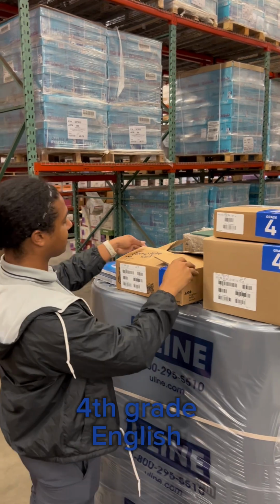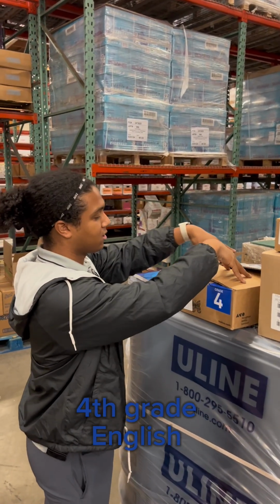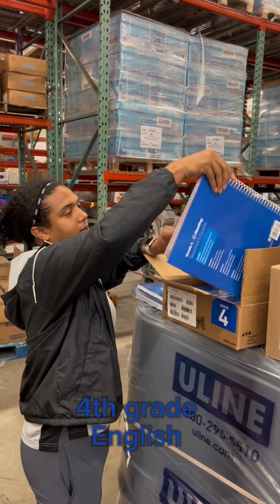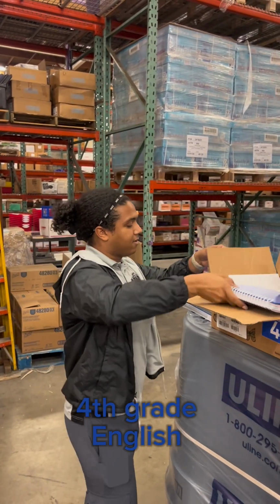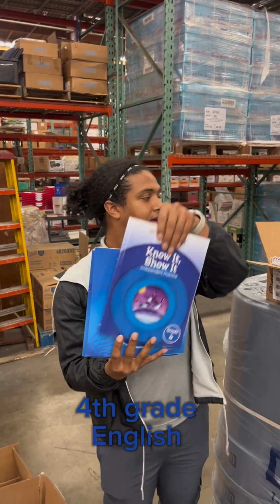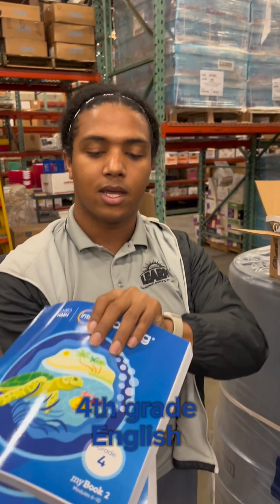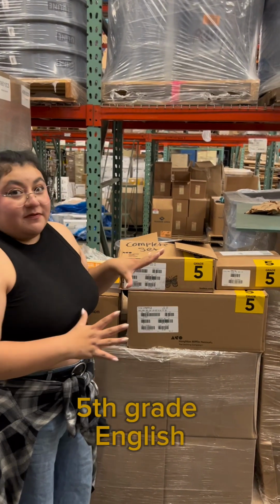These 2, and in this smaller box, this is when we got smarter and we decided that all the teacher sets will go inside one box. So if you open it up, everything you need for the teachers will be in here, and the book for the PD meeting will be the second one right underneath the first one. After that, each student will receive one of these books. This book has 2 different versions, and how you can tell it has book 1 and book 2 on the spine, and it's also located here on the front. And that's fourth grade. Now moving on to fifth grade.